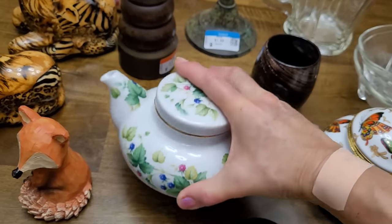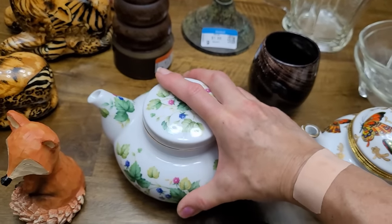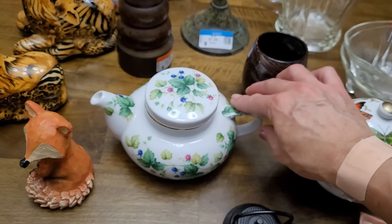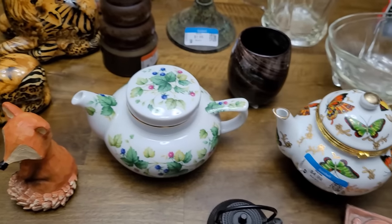It's a beautiful piece. I paid $5 or $6 for this. I am going to ask $28.